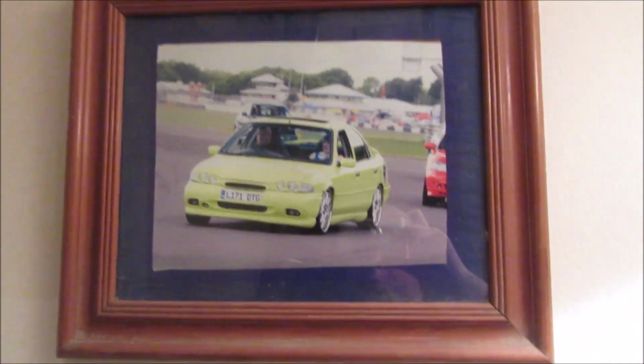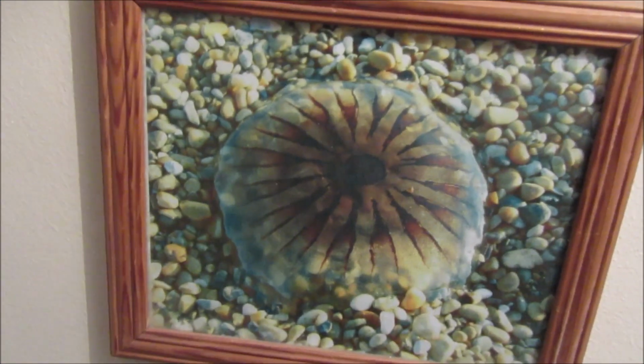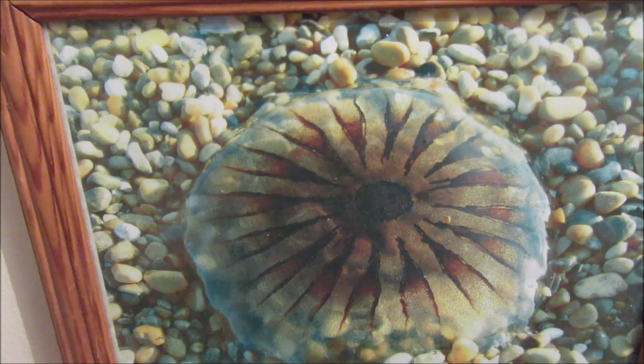Another thing that I wanted to show you, earlier I spoke about Paul's car. So that is Paul's Pride and Joy. And this is a photograph of a jellyfish that my mum took. Thought I'd share that with you.